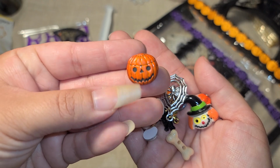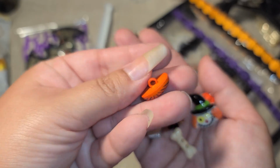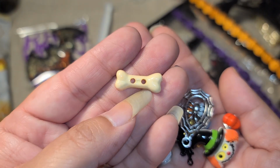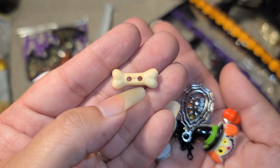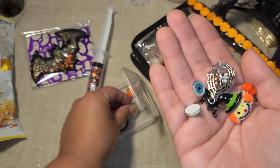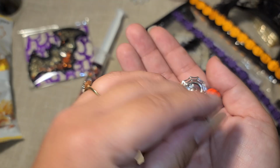So we have a little jack-o'-lantern and it has, you know, the little ring on the back for a button, or there's this style of button. Again, it's not a plain circle button. It's shaped like a bone, so that is perfectly okay. So we have the little button there as an example.